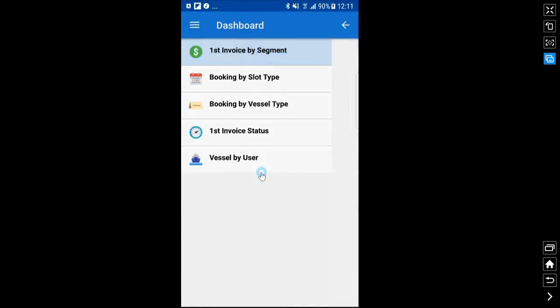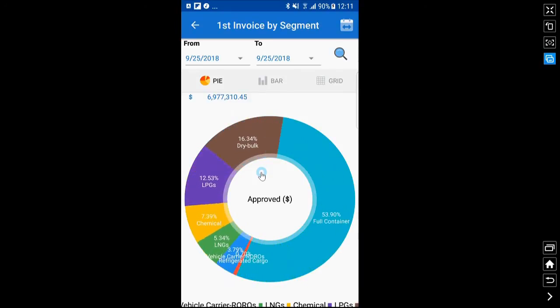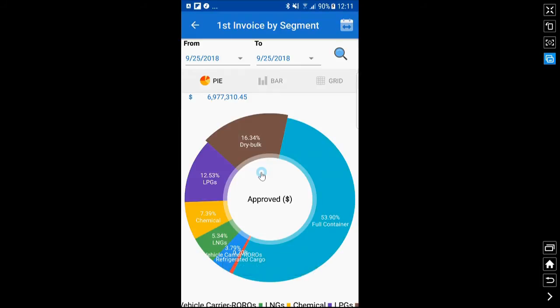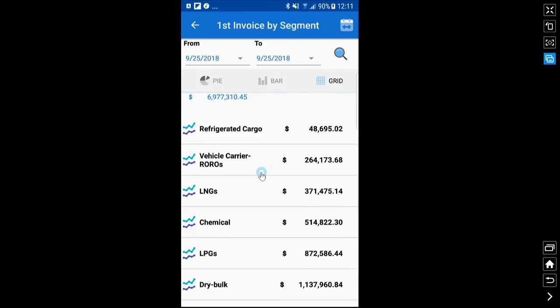We also have a dashboard section. And let's see what happened today with regard to the turnover. If I go into one of the segments, for example, the full containers invoiced an amount of 3 million, and the gas ships 72,000. We can see it in a grid or in bars.